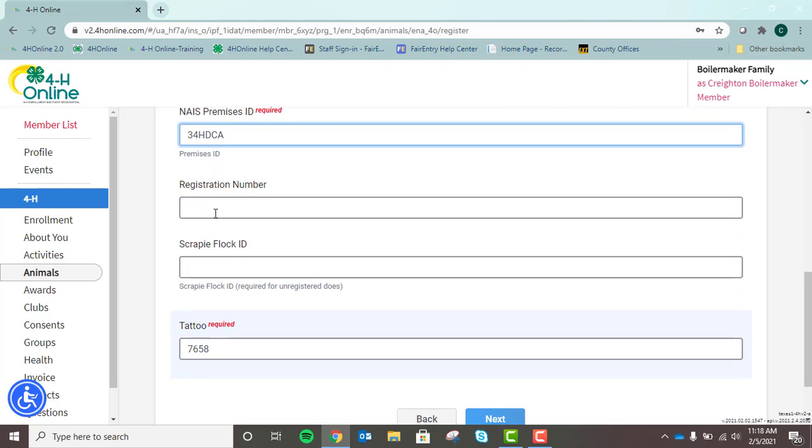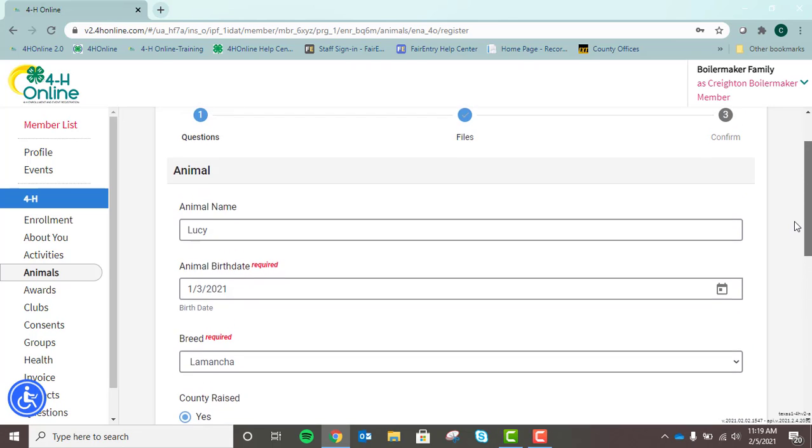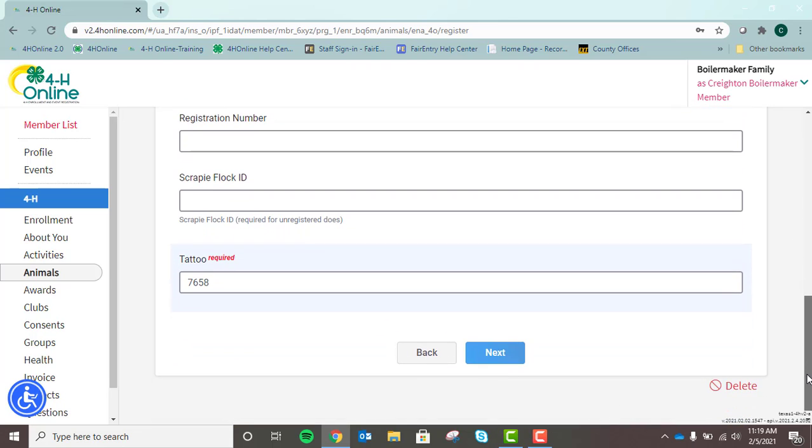Registration number. If you have that, you can enter that at this time. Again, you'll see it's not required for dairy goat females. Scrapie flock tag. This is required for unregistered does, so please make sure you take note of that if this is an unregistered doe. And we already entered in the tattoo. We'll go back through and make sure we entered everything that we have and that is required of us. Again, make sure you are referring to your county extension office if you have further identification instructions.